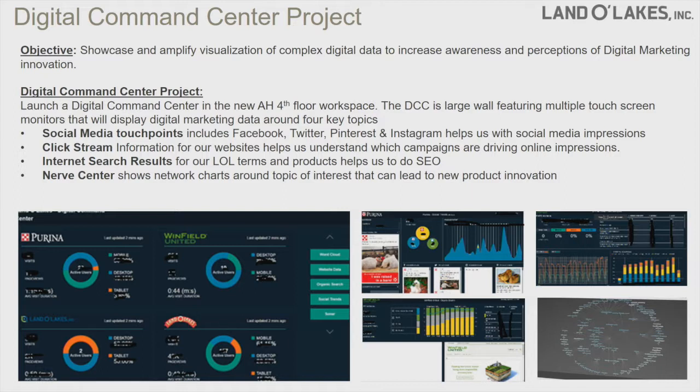So if you select, for example, Purina, which is our animal feed, it will show you what websites folks are coming into, and what is the count of sessions on those websites. It shows what devices they are using to come to our websites. It shows whether they came to our website organically, or whether it was paid or whatnot. So it shows all that information on the right-hand corner.